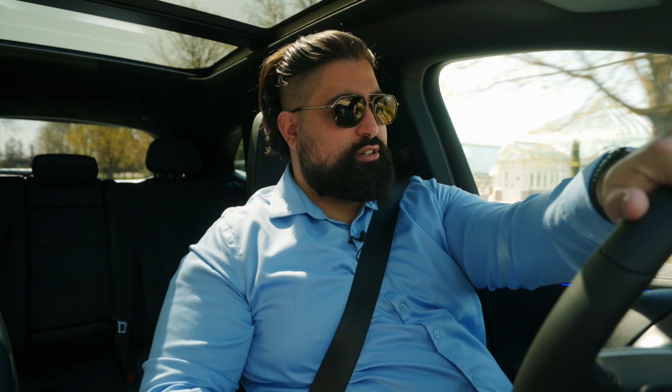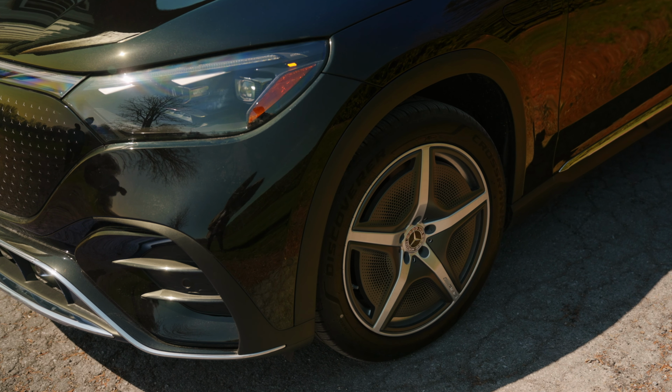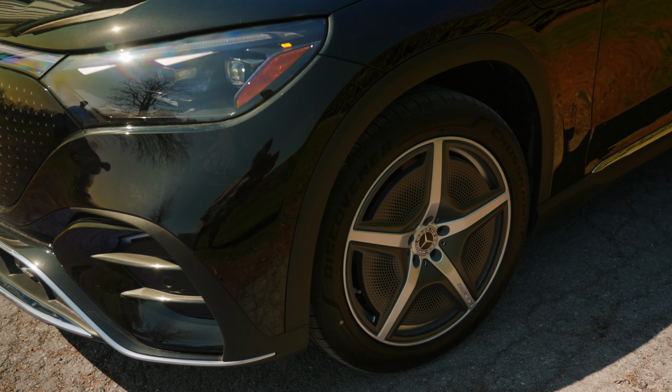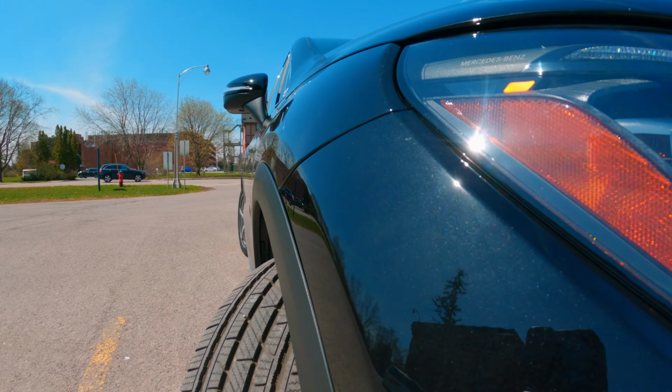I didn't know if 280 horsepower would be enough to pull the car, but with 500 plus pound-feet of torque, it definitely does the job. It doesn't leave me wanting more power-wise, which is a good thing. The way it drives is very nice. It's very nimble. What's impressed me the most is just the turning radius. This thing has four-wheel steering. It's pretty cool just how tight this turning circle is.